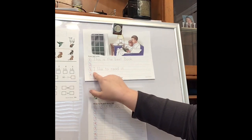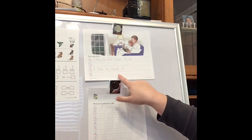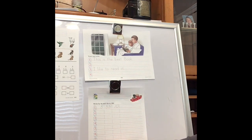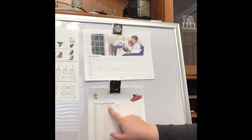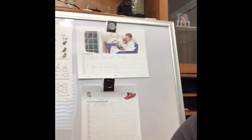On house 3, it says, I like to read it, period. So you're going to trace it, and you're going to write it on house 4. And then on your handwriting paper for numbers, you're counting by 5s and 10s all the way to 100. So right here, counting by 5s all the way to 100. Right here, you're counting by 10s all the way to 100. You do not have to do this on the back unless mom and dad want you to do it on the back, okay? This is going to help you out with counting also.